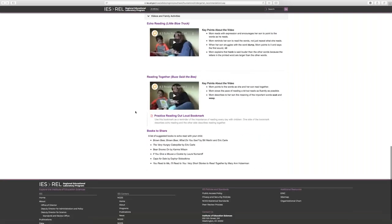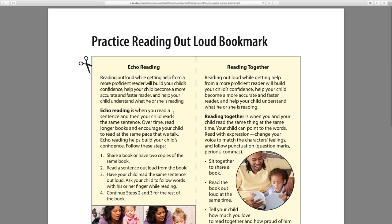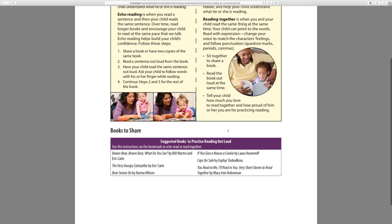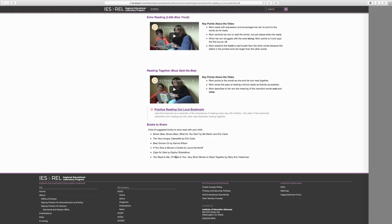And then for reading together, it's the same idea, but you're reading the same text at the same time. So we have a bookmark to tell you the steps of echo reading on one side, and then the process of reading together on the other side. And we suggest some books that are fun to read together or echo read.